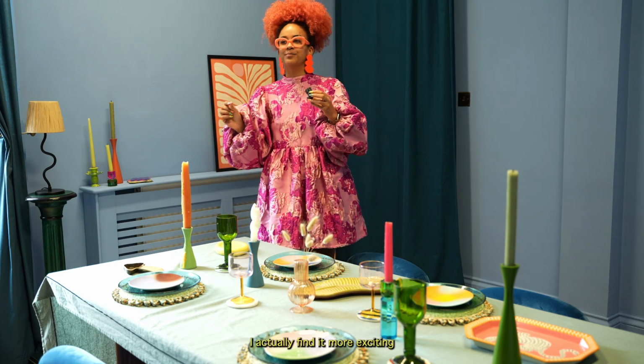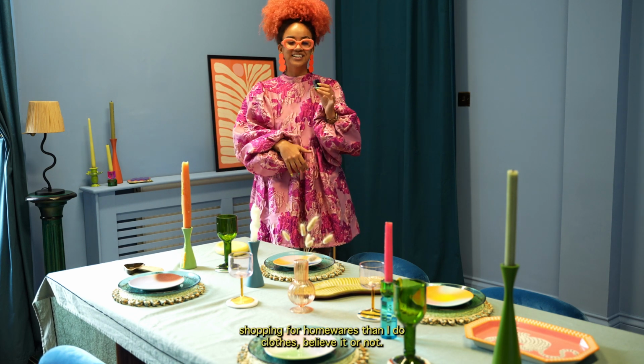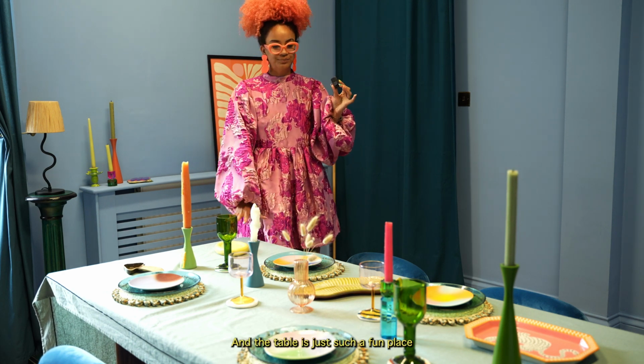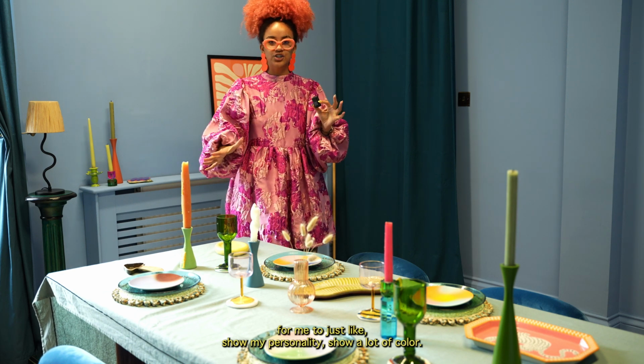And I actually find it more exciting shopping for homewares than I do clothes, believe it or not. And so it's been so much fun curating all of the different pieces in the space, and the table is just such a fun place for me to show my personality, show a lot of color.